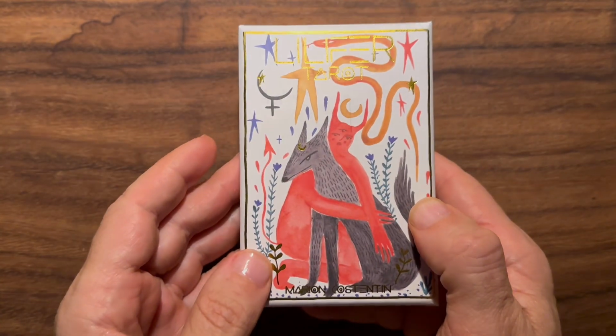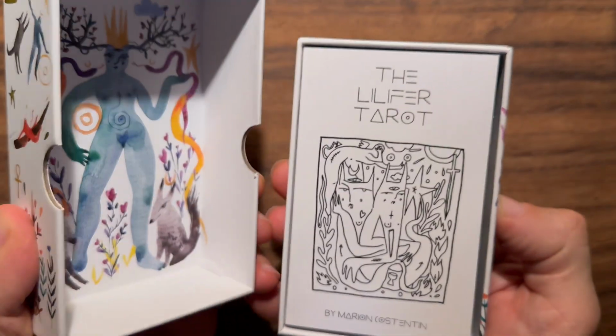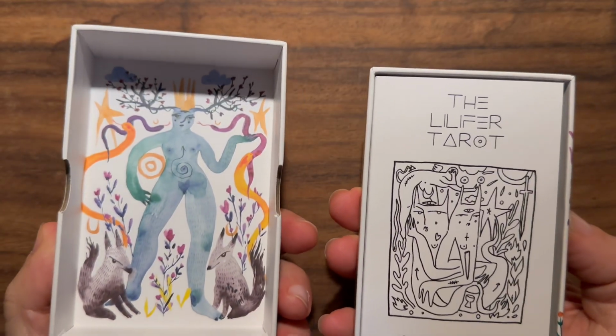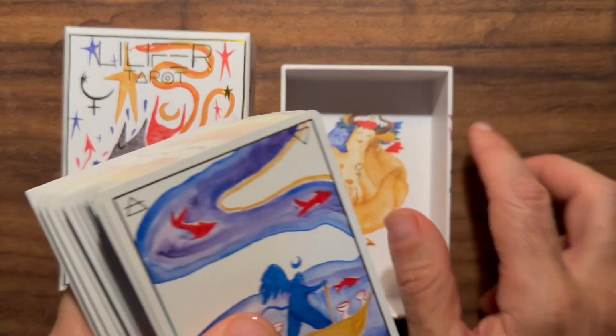This is what the side of the box looks like, what the front of the box looks like. It opens up into two like this. This is the inside of the box. It's totally cute. Everybody just loves taking a look at this deck whenever they come in.